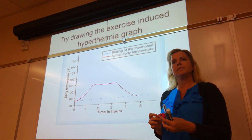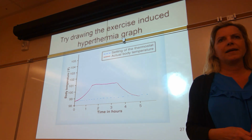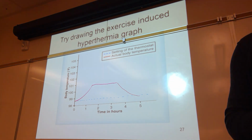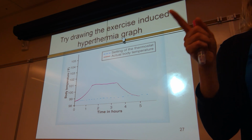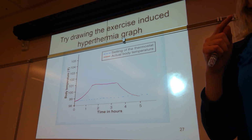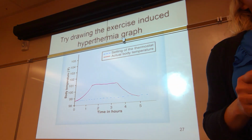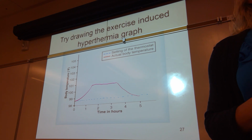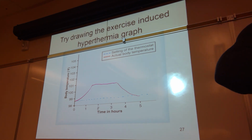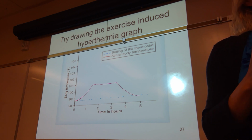So just remember the term cool down period. If there was a change in your set point, there would be no cool down period. Are you saying if my set point went up, there would be no cool down? If your actual set point changed while you were working out, then your body wouldn't cool back down to the original set point. Not unless the set point came back down before that, right?